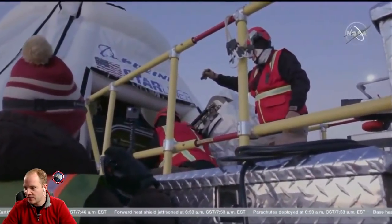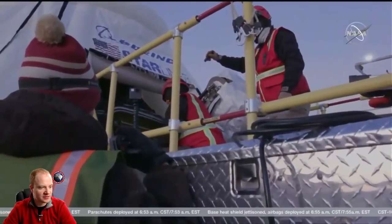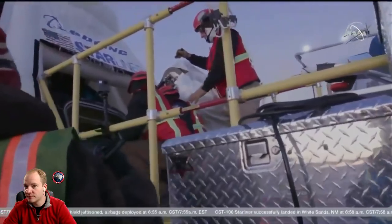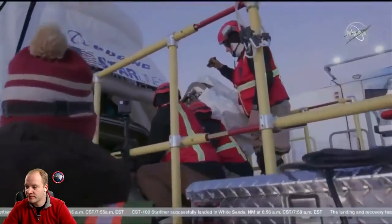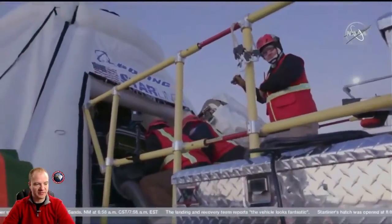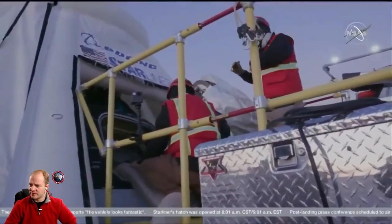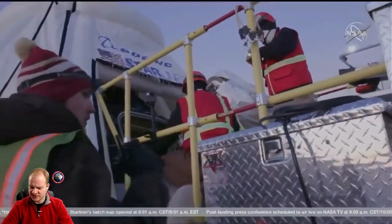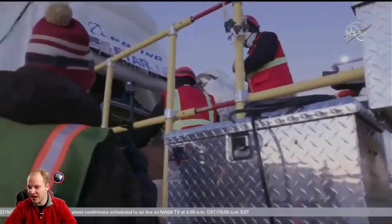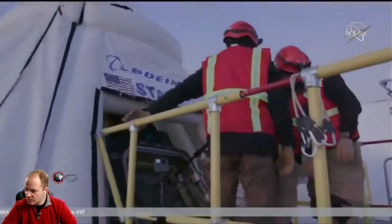Yeah, so I want to see inside this capsule. Can we see Rosie? It sounds like they're taking some measurements. You can kind of hear them talking about humidity. Said the humidity was like 51% or something like that. So it sounds like they're taking some environmental measurements of the inside of the capsule at this point.